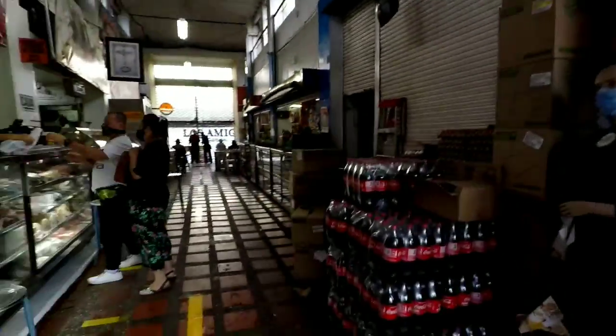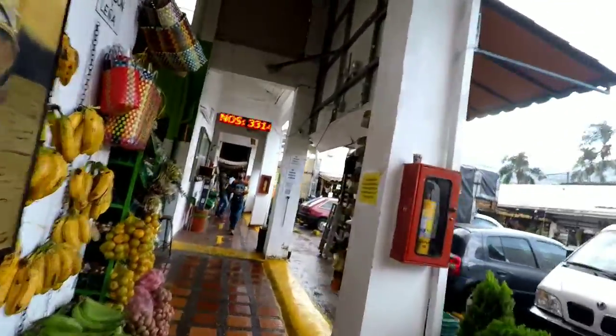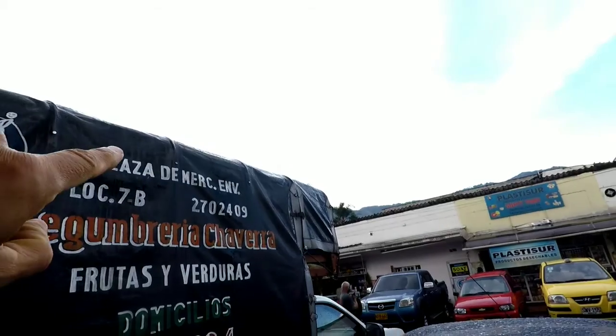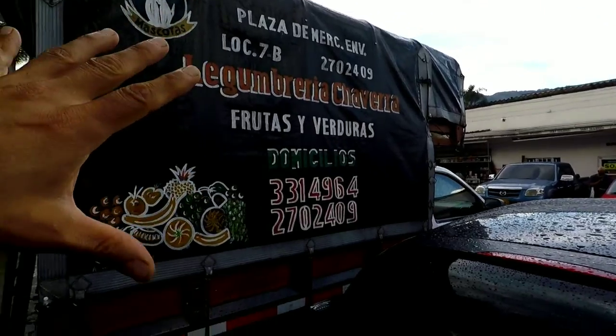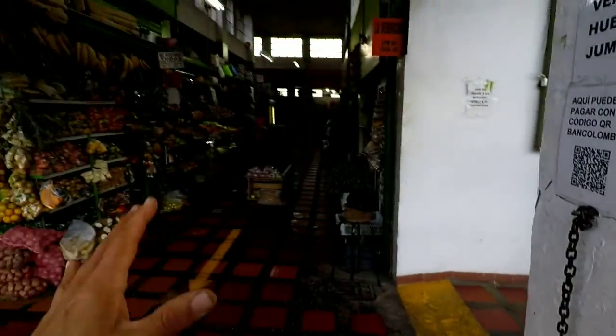It's a small thing. It's not something big like in India or whatever. But this is El Mercado de Plaza, La Plaza Mercado. I'm always getting crazy. Like right here it says on that thing, Plaza de Mercado Envigado. Local means shop 7B. And this is one of the things here that they use to bring their fruit and vegetables, and that's how they do their advertising.